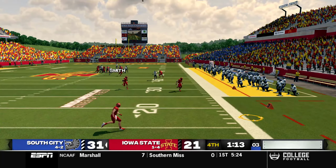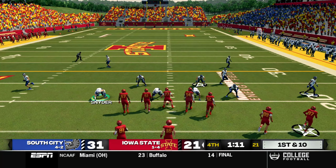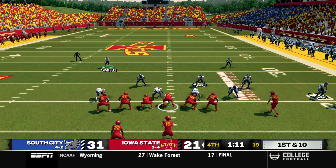Smith will send this one deep. It will go out of bounds, and I think it's going to go out near the 20. Well, not much different than a touchback, but they do take over at about the 20-yard line here.